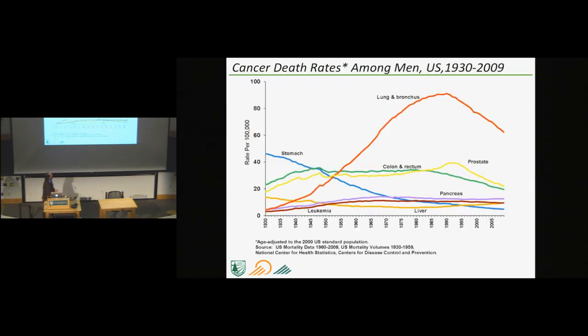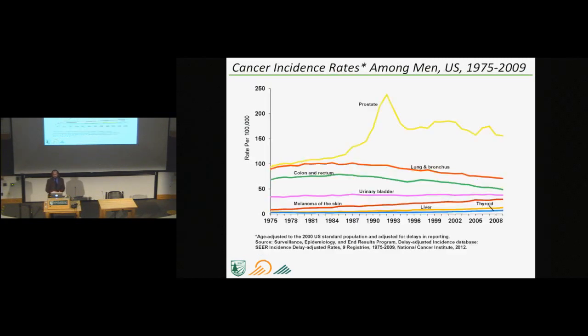If we look at the trends in general over time, so this is cancer death rates among men, you can see the prostate cancer is still second, as we just showed in that previous graph. It's starting to decrease here with improvements in treatment technologies, so we're better able to treat the disease. The incidence of prostate cancer, you can see this huge jump here back in the early 90s, and this happened at the advent of what's called PSA testing.